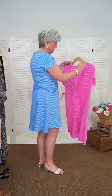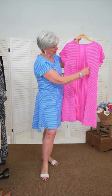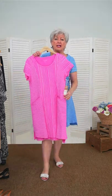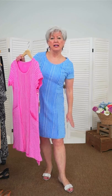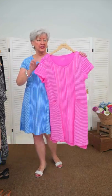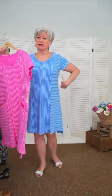And like the back of the dress, see how it goes out and then comes in. That will give you a princess cut. And these gores, as they're called, just give you the flounce at the bottom for just a little bit more effect. So this comes in two colors. This one is called Flamingo, and this is the blue.